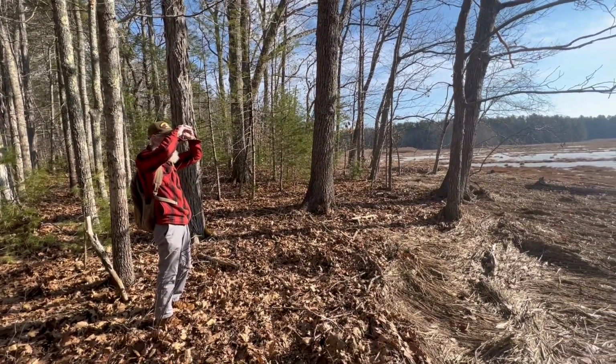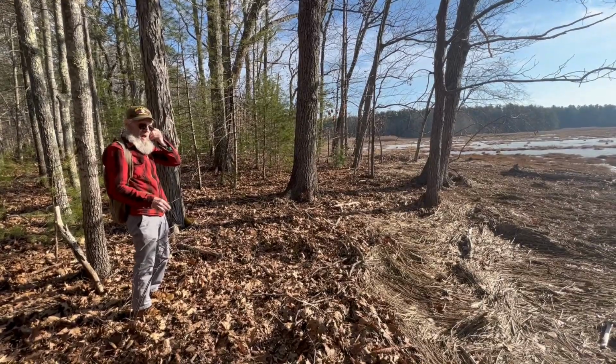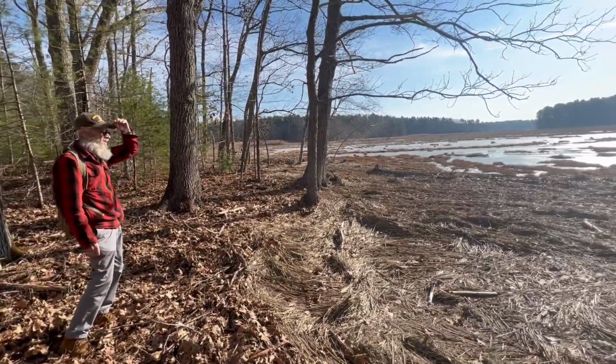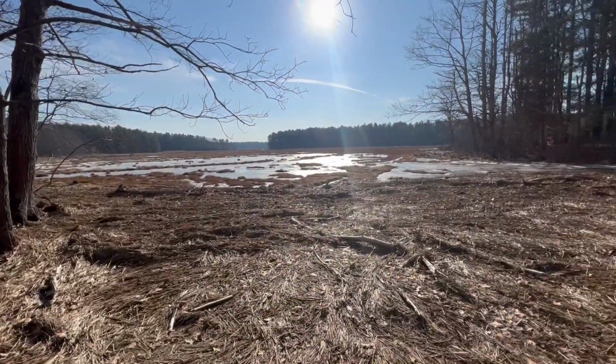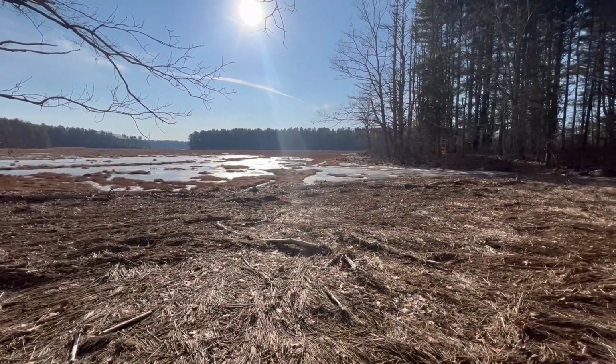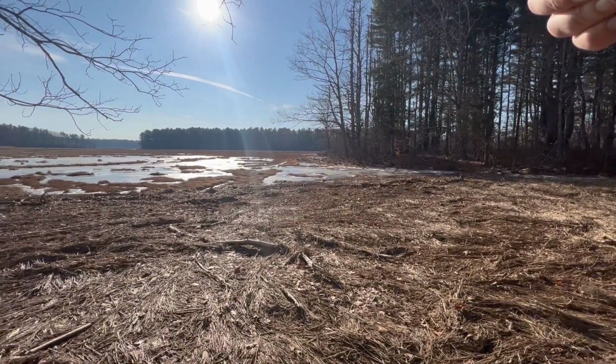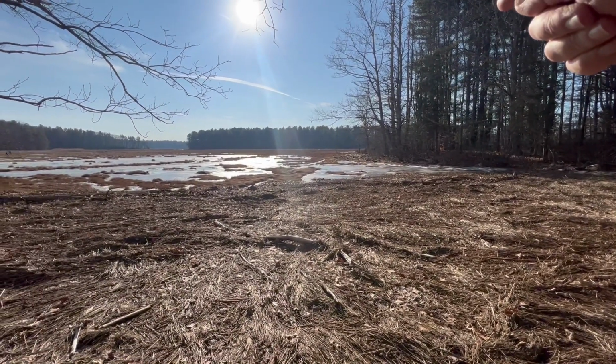It looks like it goes right across there, doesn't it? It does. That looks like a causeway or something. You have to go around it. Well, we can, because the northeast branch is over there. Yeah, and that's where the current is. We've got to go around.